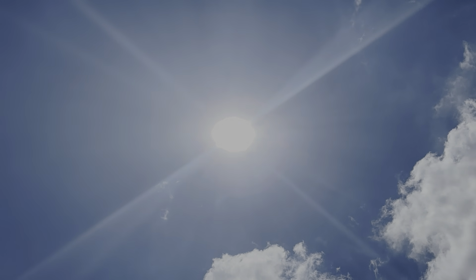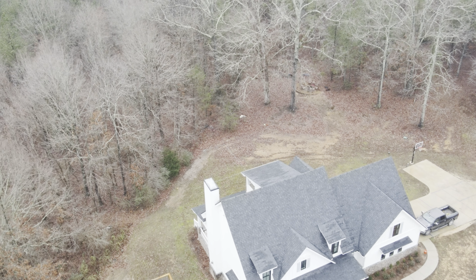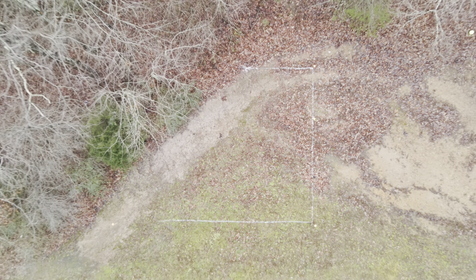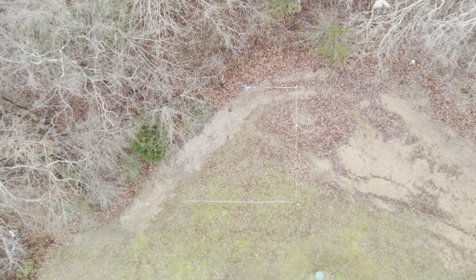Speaking of heat, this is the time of year that it gets unbearably hot, and we've therefore wanted to put a swimming pool in ever since we moved in. We have the perfect amount of space in the backyard to do so, and so we decided at the end of last summer that we were going to add one at the beginning of the new year.